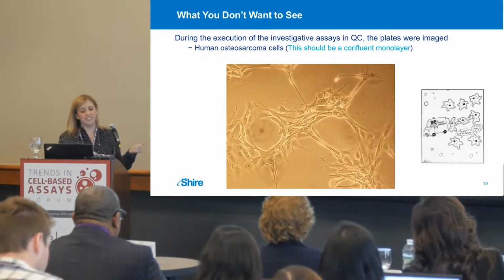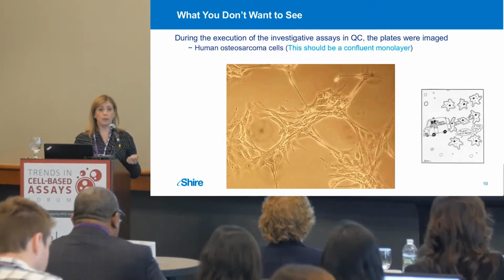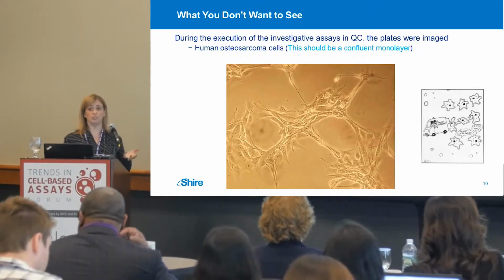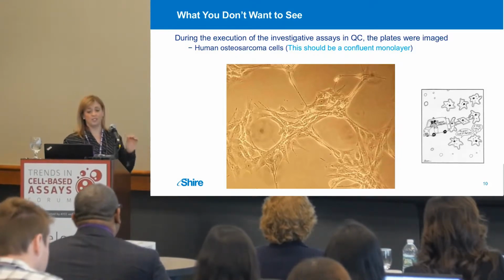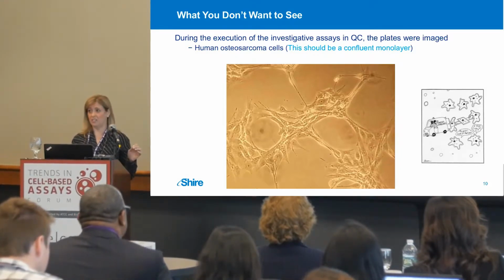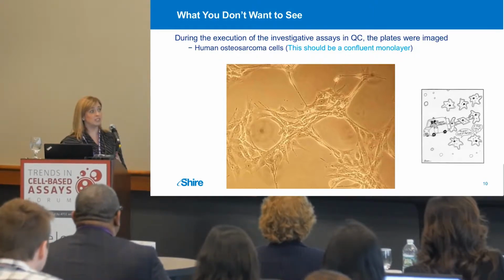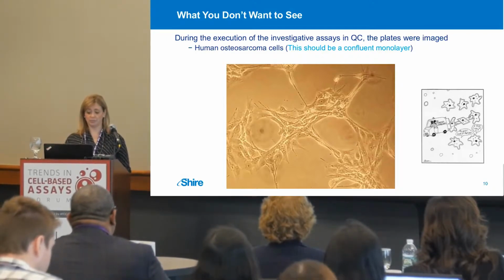So then we decided, okay, let's just look at the cells again. We've been looking at them all through qualification and development. Remember that we've used over 2 years' worth of different lots of plates, reagents, everything, and we saw this. This is what you don't want to see. This should be a confluent monolayer. These are human osteosarcoma cells, and this is just not what you want to see. The cells don't look healthy here.